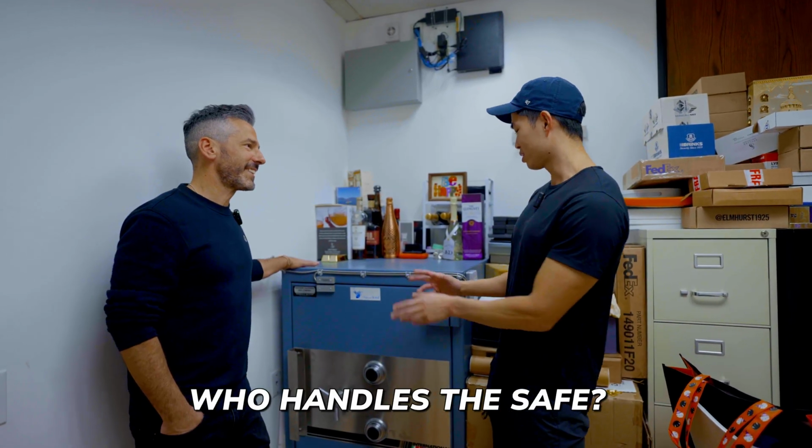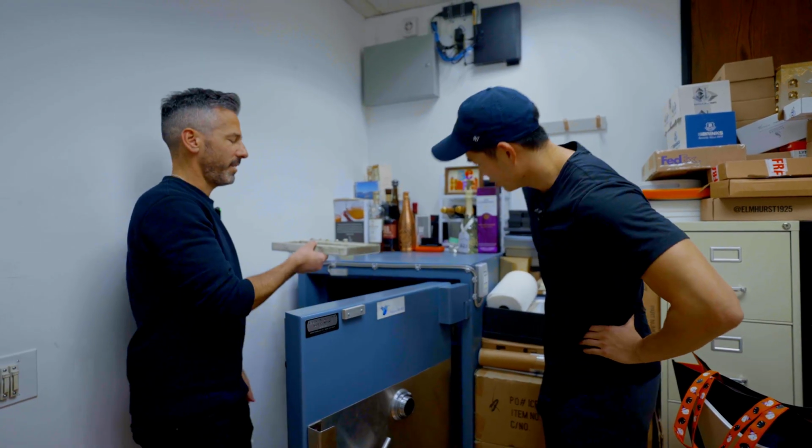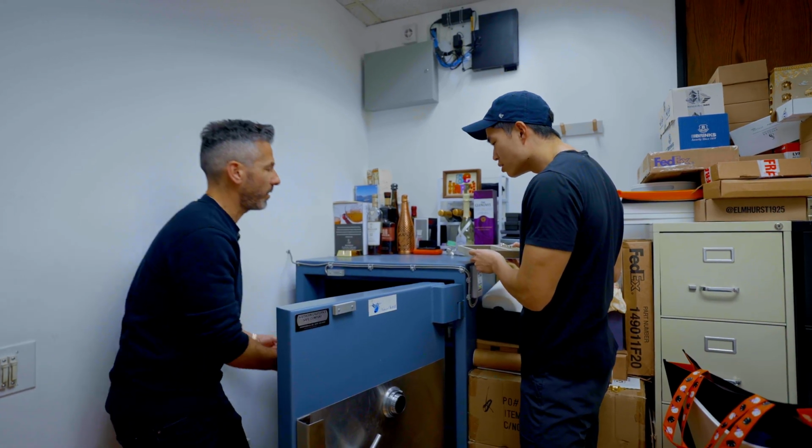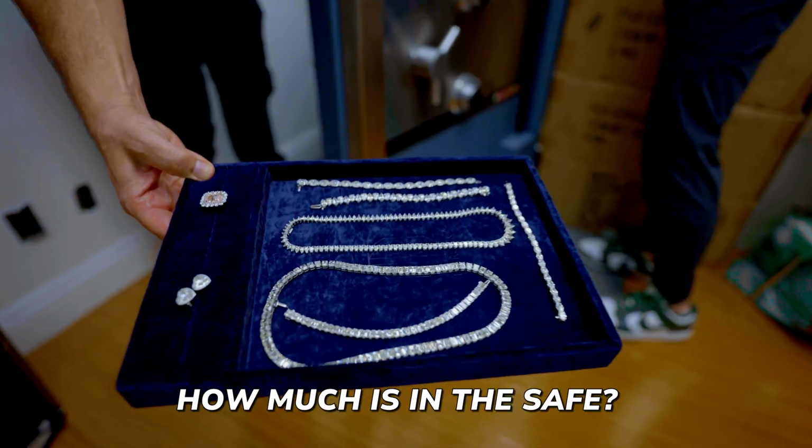Who puts stuff and takes things out of here? Is it just you? Just your wife? Can I take stuff out? Yeah. We're not going to show you guys the inside, but it's pretty cool. So this is a few trays that I have inside. One tray, another tray with all kinds of goodies.